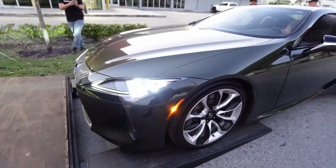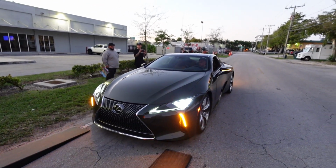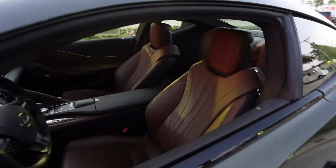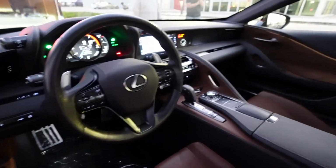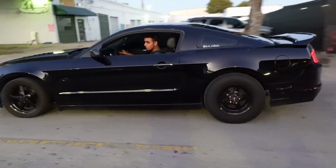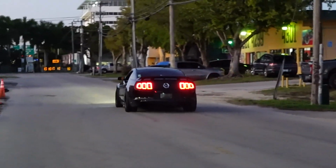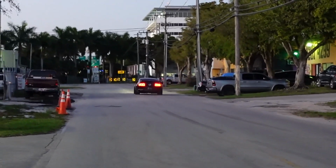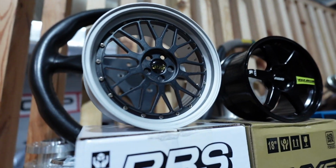Shit's sick. I feel like these are pretty underrated. A lot of people didn't give credit to these cars. Look at the interior. It's like that beige baseball. Dude, the interior is sick, bro. Look at the tire setup on that. Look at this, guys. Little mini BBS wheels.